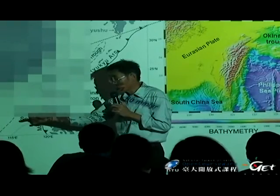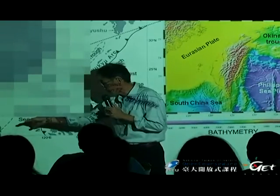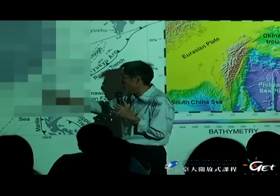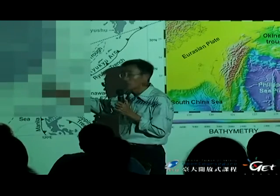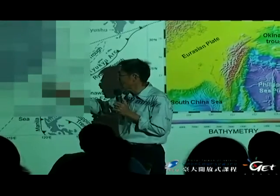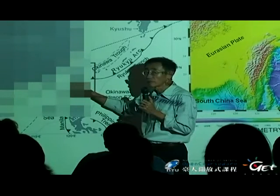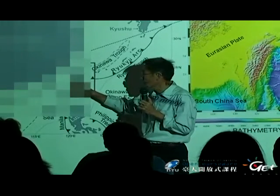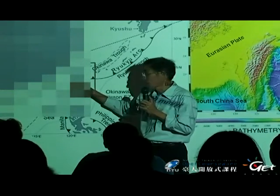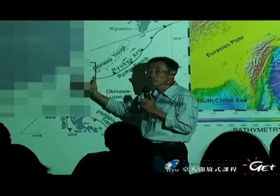In the south, the South China Sea, or the Eurasian Plate, is subducted beneath the Philippine Sea Plate. So the trench moving up is the so-called Pingtung Plain. Typhoon Morakot hit us hard right here, with a lot of heavy flooding and mud coming down from the Central Range. So the Pingtung Plain is subsiding. In Taiwan there are two places subsiding; most of the rest is uprising.